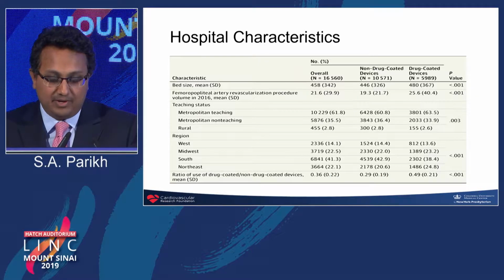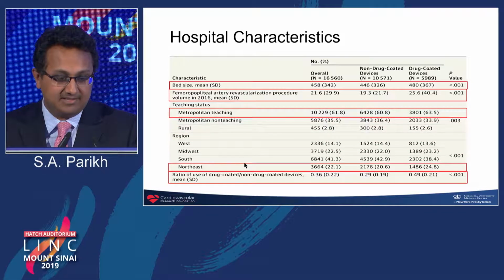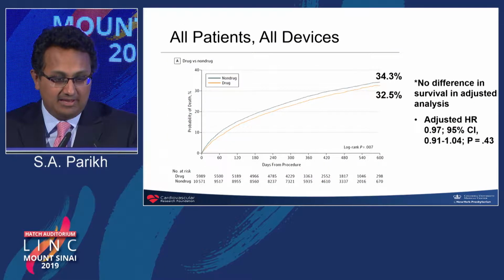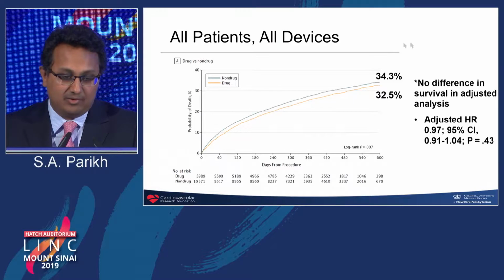In order to regularize the types of hospitals that were represented, bed size was considered, as well as metropolitan or non-metropolitan teaching or non-teaching hospital status. And you can see that there's relatively equal distribution. And the take-home slide from this manuscript really is that there was no significant difference, and slightly, in fact, a crude risk reduction with the use of drug-eluting technologies at a median follow-up just under 2 years.